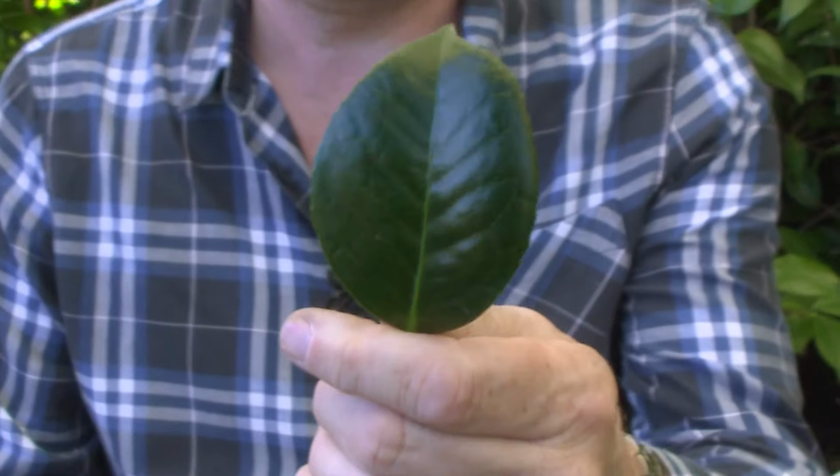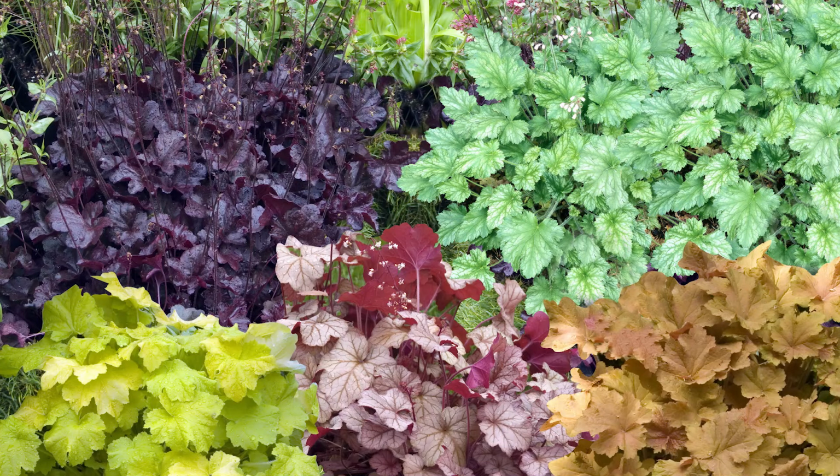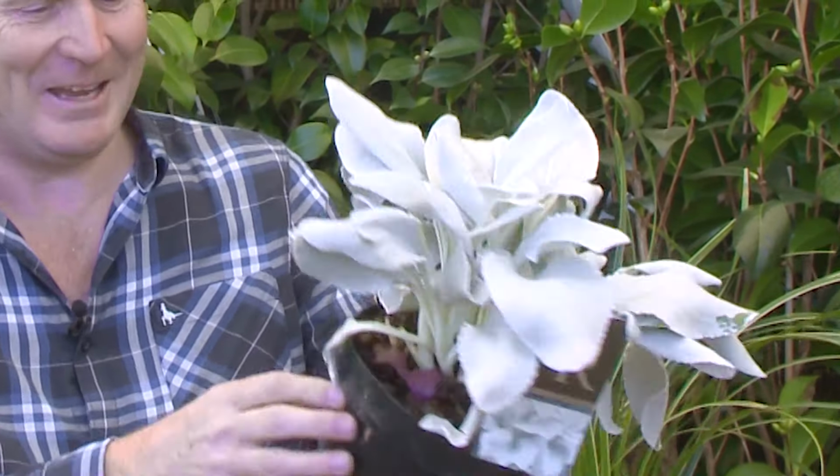You know, if you think of the word leaf, this pretty much comes to mind. Just something green that goes around all the plants, but there are so many other colours of leaves to give you a real spectacular foliage effect in your own gardens. Just take a look at this one here.